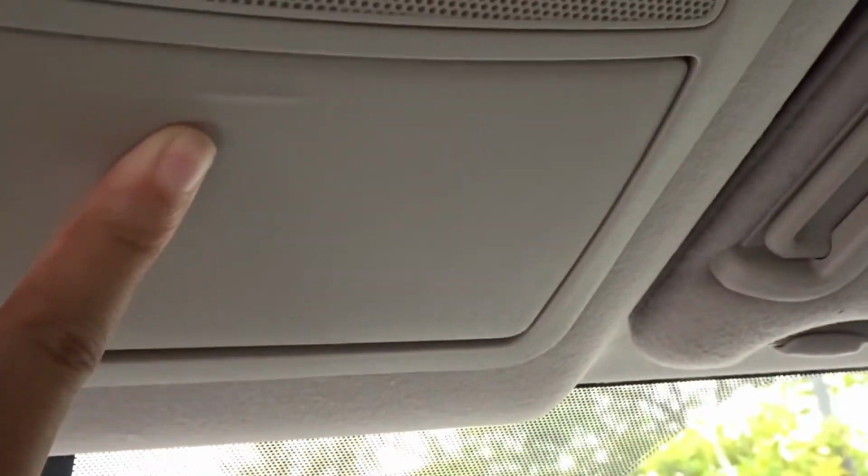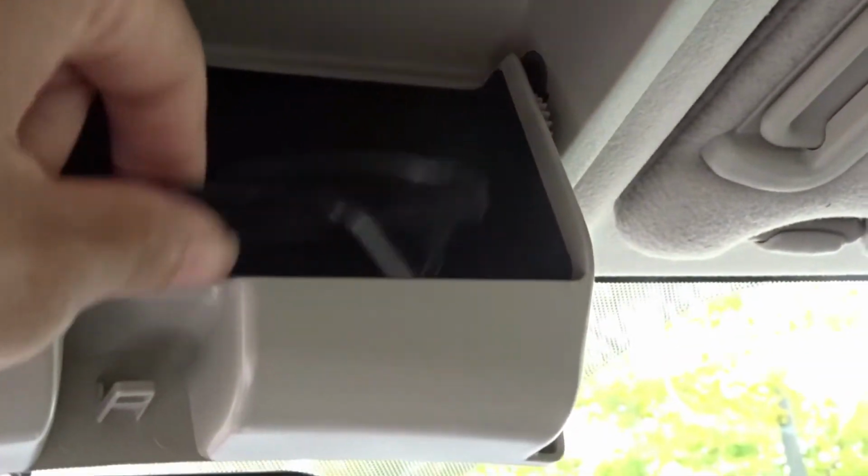Here we have this little compartment where I just hold my glasses. I just like the way this car has extra storage in here.